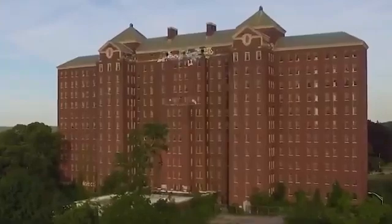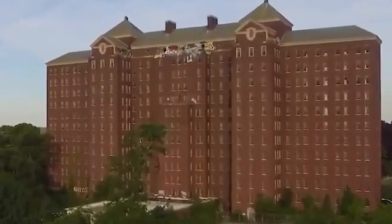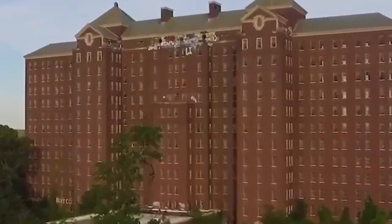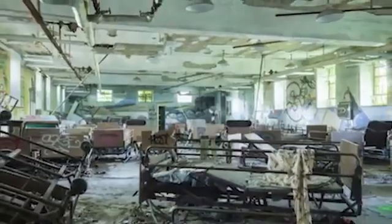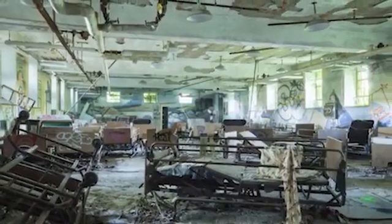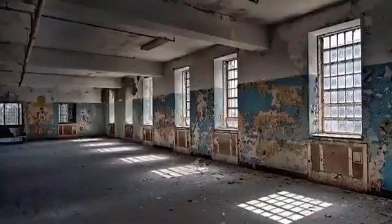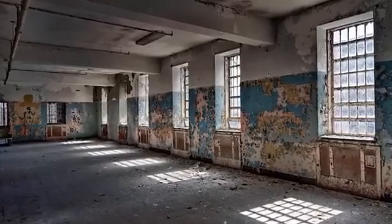Coming into number 6, we have Kings Park Psychiatric Hospital in New York City. Kings Park is on Long Island, and it opened in the late 1800s. At the time it opened its doors as an asylum, it was the largest state-funded mental institute. The facility came complete with railroads to bring in supplies. The facility expanded and eventually suffered from overcrowding in the 1950s. By the mid-1990s, it had run out of money and was closed down.